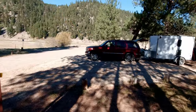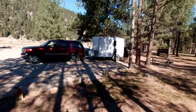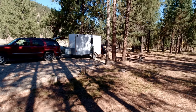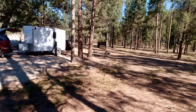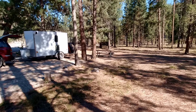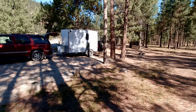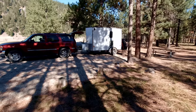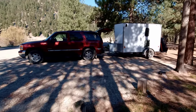Well, this is the Painted Rocks Campground, and it's southwest of Darby, Montana, which is well south of Missoula, down the Bitterroot Valley. This is a large campground, and we're the only ones in it. And this is the second large campground we've stayed at this week where we're the only ones in it. However, when we woke up this morning, it was 30 degrees, so that's probably why.